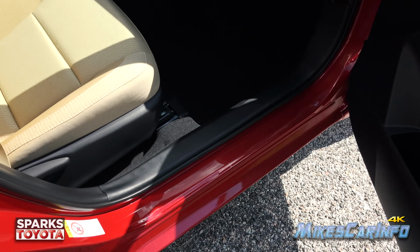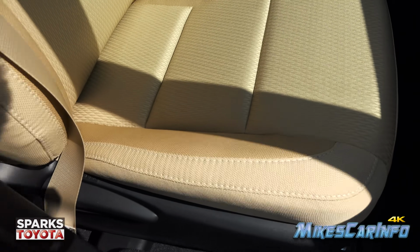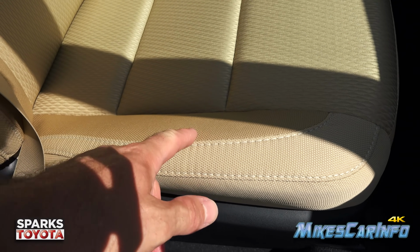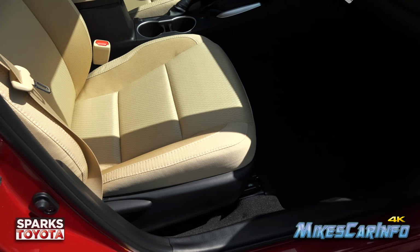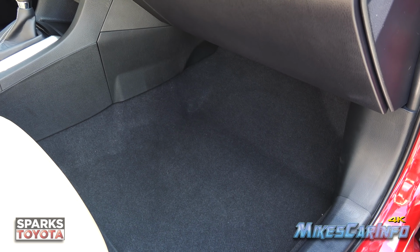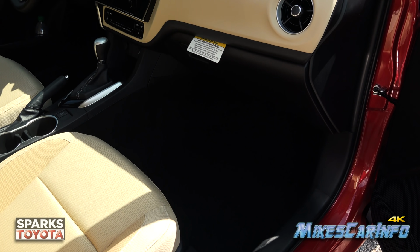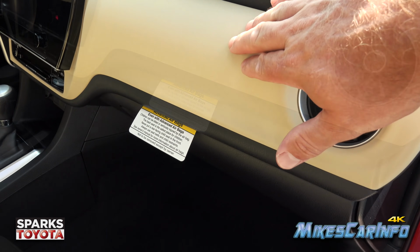There's your threshold, and there's your cloth seats. It has a little bit of a pattern there in the center, and then more of a normal cloth texture there on the ends. Manually adjusted seats, by the way. Plenty of legroom. Extremely impressive amount of legroom in this vehicle. Wouldn't be able to tell by looking at it from the outside how much room it has here in the front. All right, soft to the touch dash.